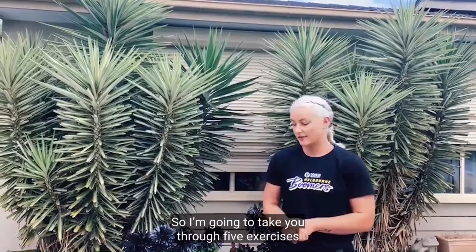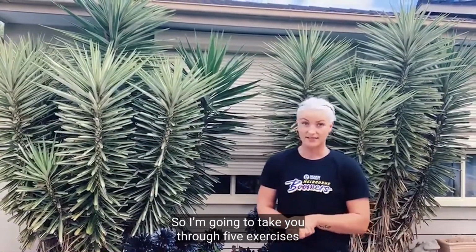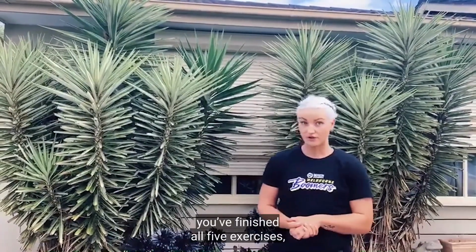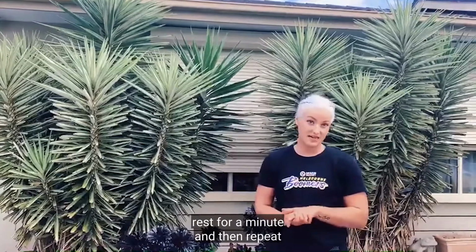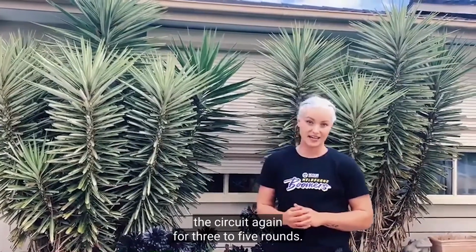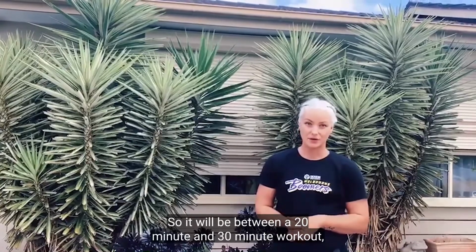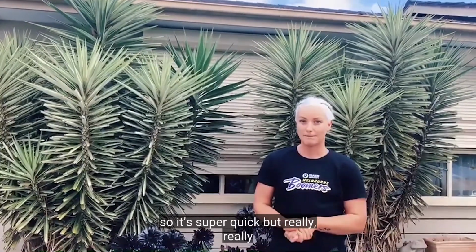So I'm going to take you through 5 exercises and you're going to be working for 30 seconds on and resting for 30 seconds. Once you've finished all 5 exercises, rest for a minute and then repeat the circuit again for 3 to 5 rounds. So it'll be between a 20-minute and 30-minute workout. So it's super quick, but really, really effective.